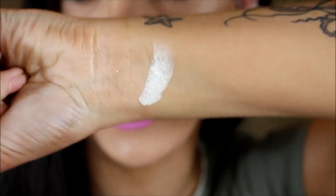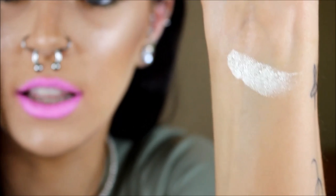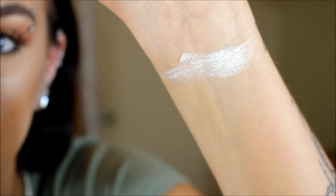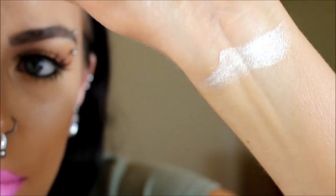So it is a white highlighter, and I will swatch this on my arm for you guys to see how it looks. So this is what Ice Cold looks like, and as you can tell, it's just a really bright, reflectant white highlighter, and it's just really pretty and super pigmented and super blendable. They're just gorgeous highlighters. All of his highlighters are really pigmented, so yeah, that's what Ice Cold looks like.